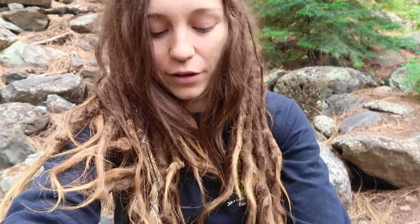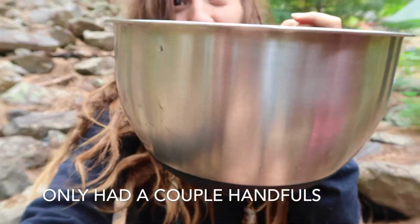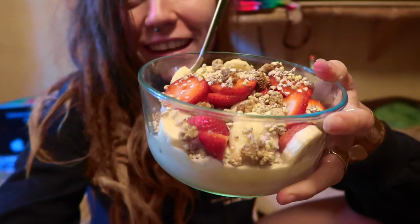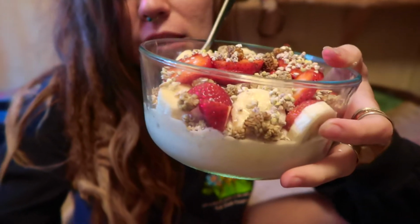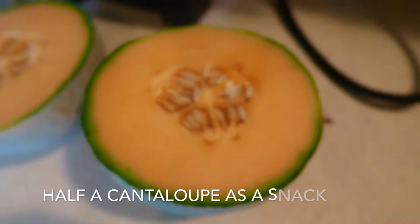I got off of work about an hour ago now, and I'm eating this big bowl, huge bowl of grapes. So I just ate a couple handfuls of those grapes, but I really wasn't feeling it. I decided to make myself some vanilla ice cream, just the basics. It has 3.5 frozen bananas blended, with strawberries, bananas, mulberries, and buckwheat on top.